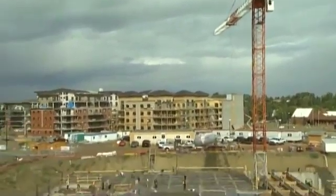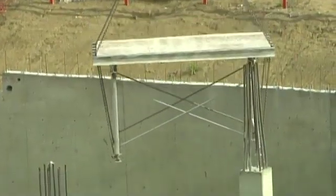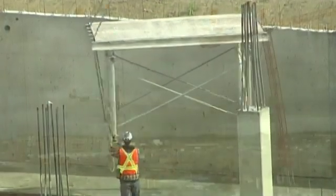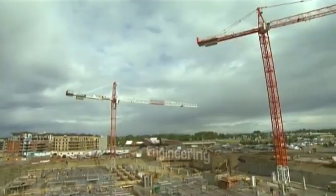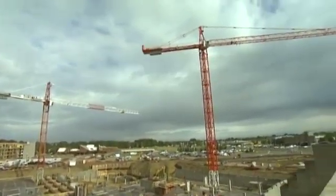Deciding which corrective actions are necessary doesn't have to be complicated. Always try to eliminate the hazard. If it isn't possible, apply the hierarchy of hazard controls: engineering, administrative, and personal protective equipment, or PPE.